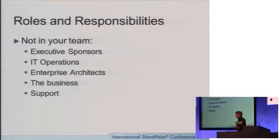You also absolutely need representation from the business. So if you're building an HR system, you need users from HR to be actually involved in the project, in the definition, in the ongoing support as part of your project board.